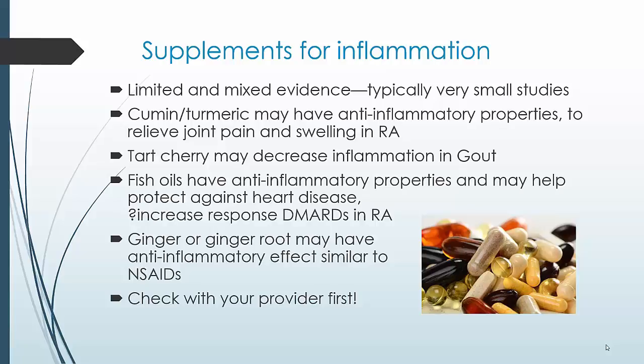Some of them have some anti-inflammatory properties, like turmeric, cumin, tart cherry. There are some studies that show it reduces gout inflammation. Does not reduce the uric acid level, but it can reduce inflammation. Fish oils have anti-inflammatory properties, and there is some question, maybe it helps the RA medicines work even better. Ginger root may be similar to the NSAIDs, like ibuprofen, Celebrex, in effect.